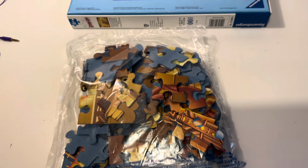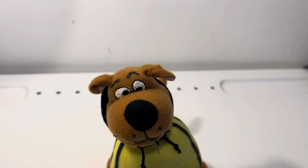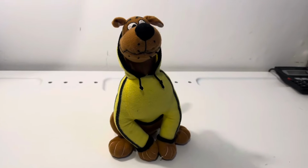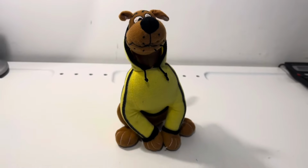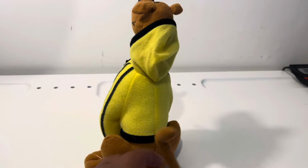But yeah, pretty cool puzzle. Next up, we found this super cute Scooby Doo plushie. I always find it a little bit difficult to showcase these in their entirety when you consider the shape of that original design, how it translates to plushies. It can be difficult to get the eyes and the nose all together, but it is a pretty cool little outfit that Scooby has on here.